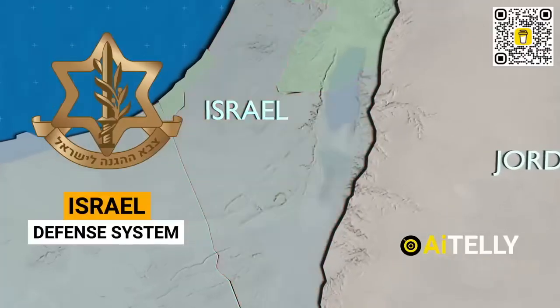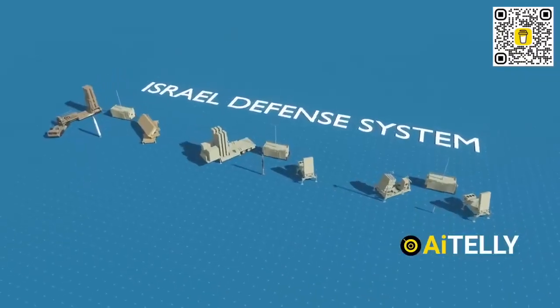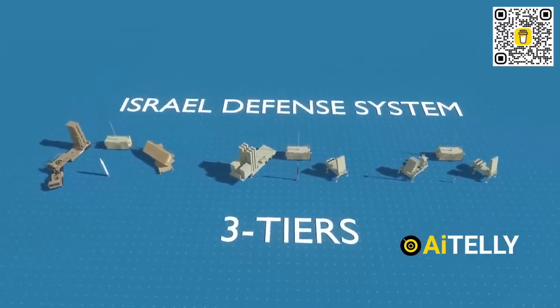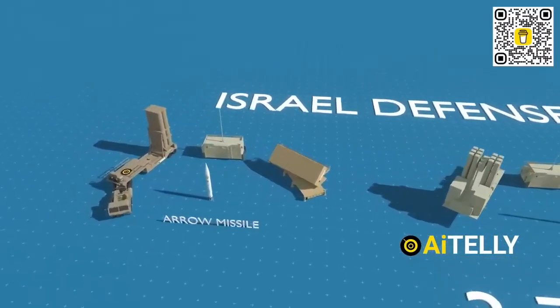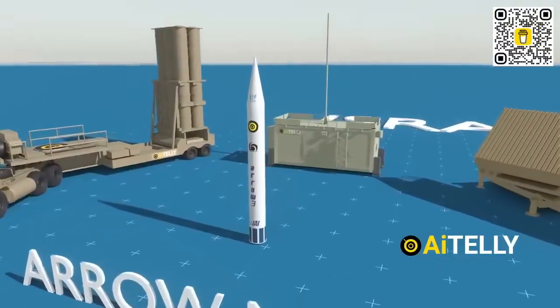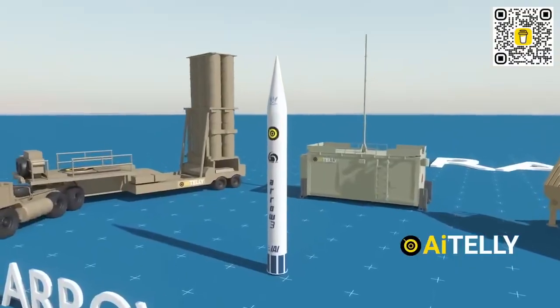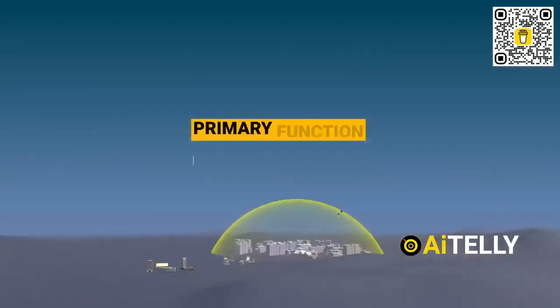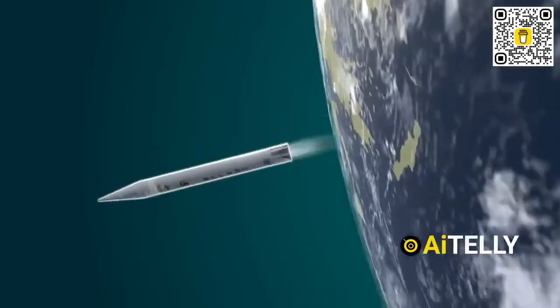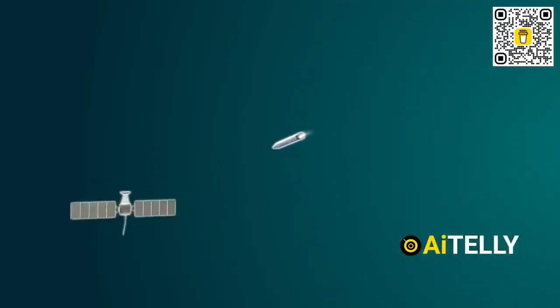Now let's see how the Israeli defense system works. The Israeli defense system consists of 3 layers. The first layer is the Arrow-3 long-range missile defense system, which was specifically developed with Iranian missiles in mind. Each of these system missiles costs several million dollars and can intercept missiles outside the Earth's atmosphere, providing enhanced protection.